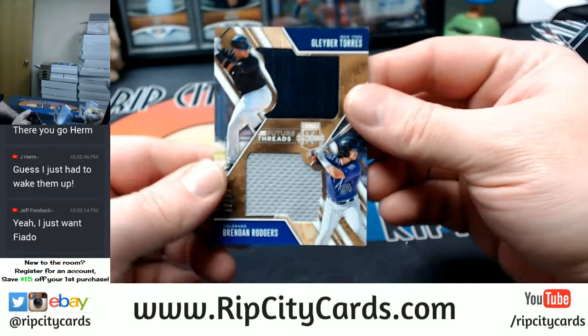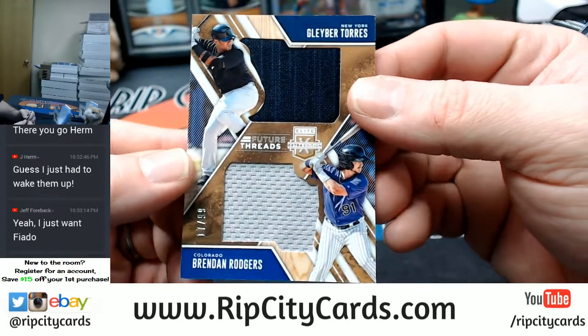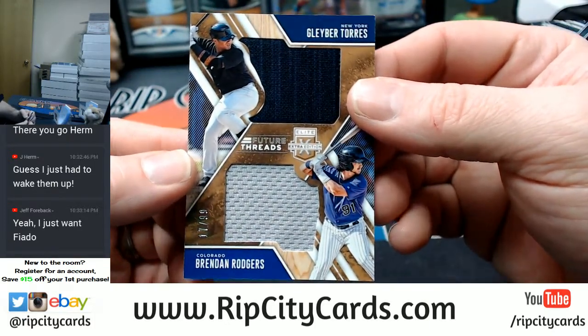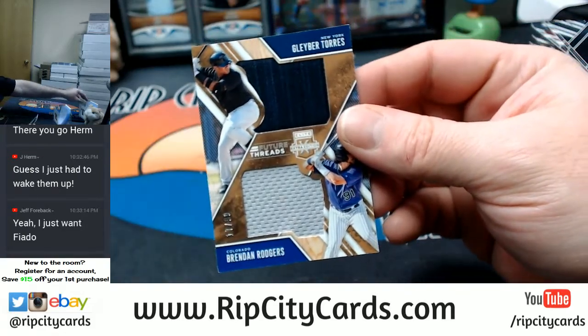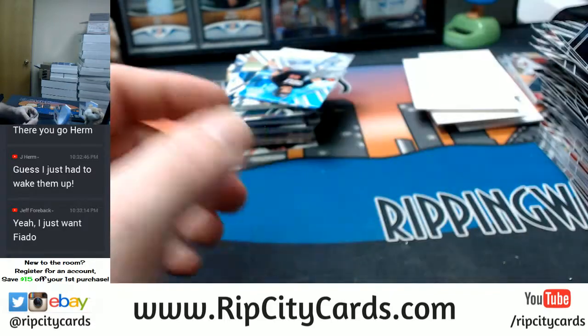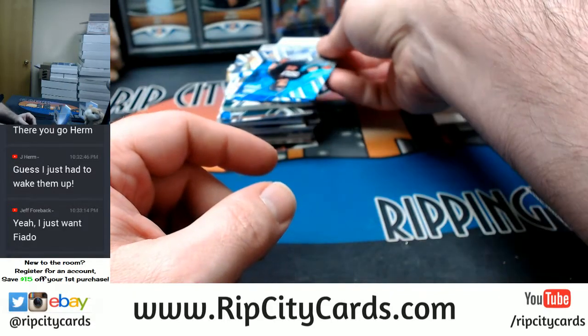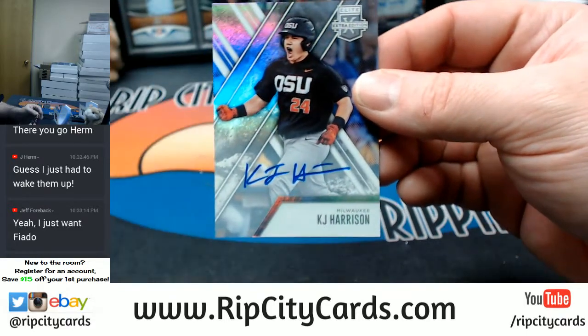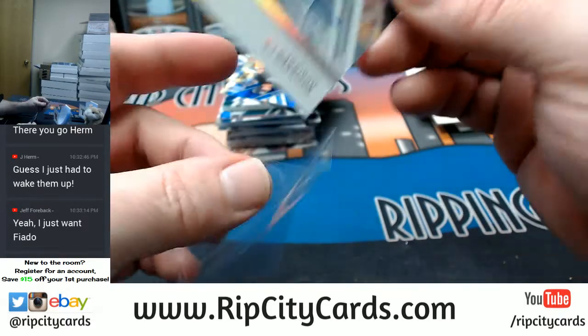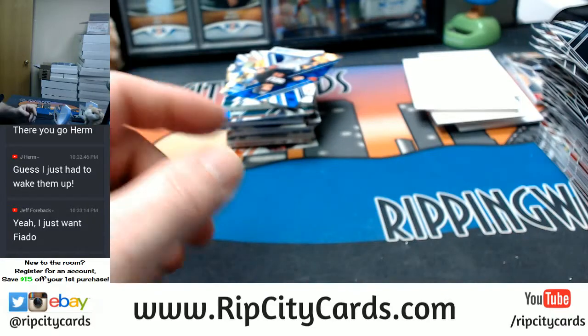We haven't had a 1-1 out of this mess, and there's usually like 7 of them in a case. New York and Colorado, Brendan Rodgers and Gleyber Torres. That's going to have to be random as well. Brewers, KJ Harrison, some OSU action.